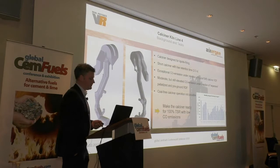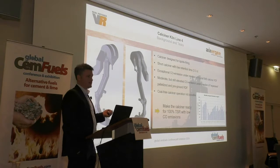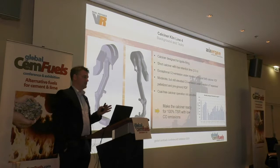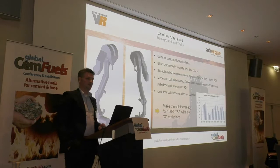The calciner itself is shaped like you see on the two pictures here. In the middle, it has an inclined section, which is quite common for calciners that were retrofitted. It helps to shift the geometry out of the existing structure, and it's almost unavoidable. This section is round on top, but it has a flat bottom, which helps the material to slide down if it segregates from the gas flow.